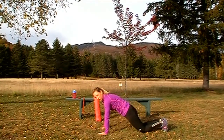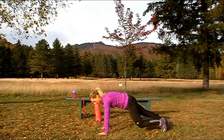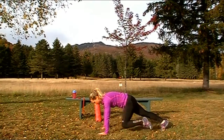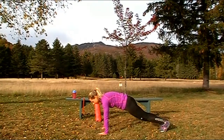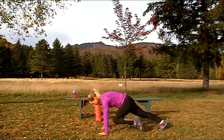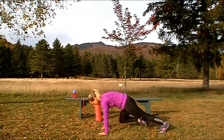If it's too much, put your knees on the ground. Bring one knee in. Bring the other knee in. Keep going for 10, 9. We're just in the warm-up phase. 8, 7, 6. Keep a nice long spine. 5, 4, 3, 2, and 1.